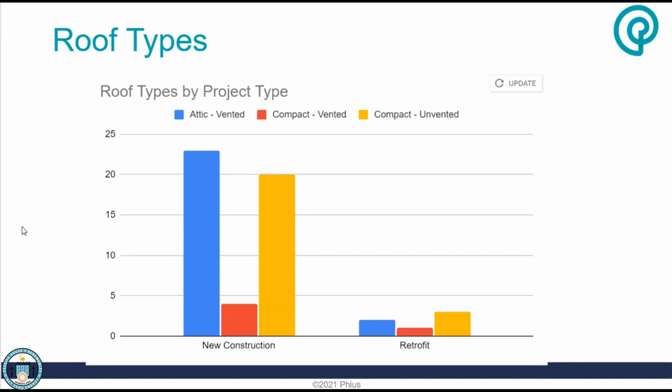If the existing roof was a vaulted ceiling or something like that, and you're really trying to beef up that R value, pretty much the only way those projects could, the majority of them do it, was with closed cell spray foam in between the rafters. So they removed the vented strategy, they made the roof a compact unvented roof, and then just beefed up the R value as much as they could on most of those retrofit projects.